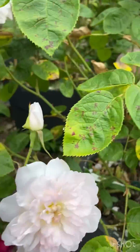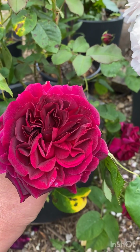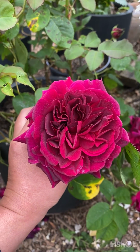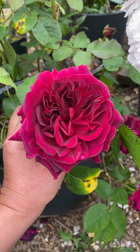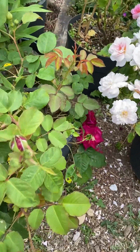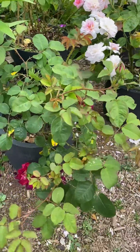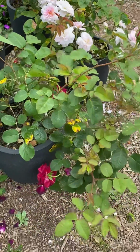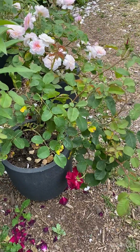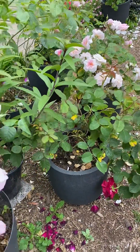And here we have the beautiful Munstead Wood. As far as the colouring, it is one of my favourites, but I don't like the habit of it. Very, very thorny and it's not a very tidy bush.